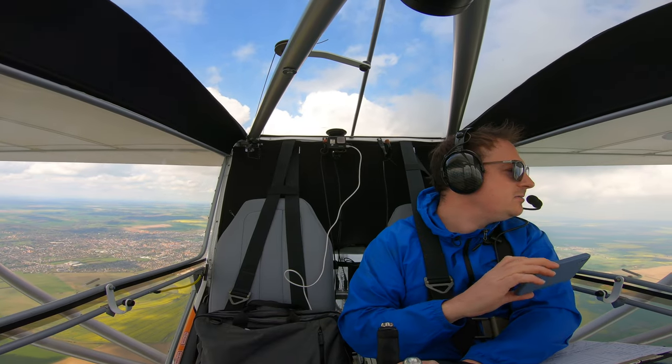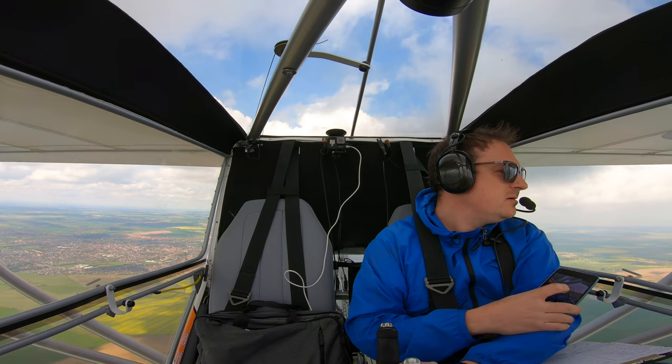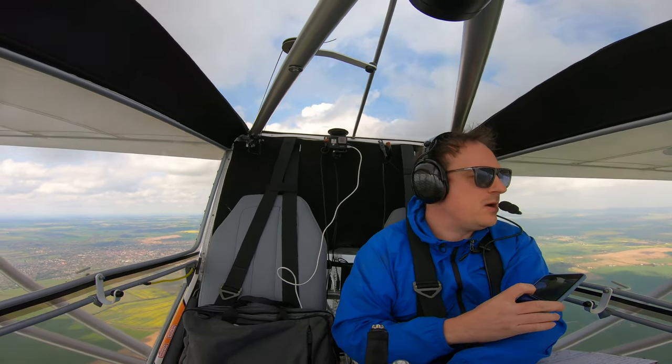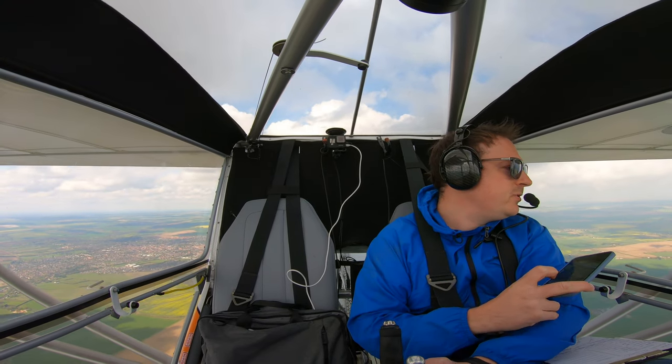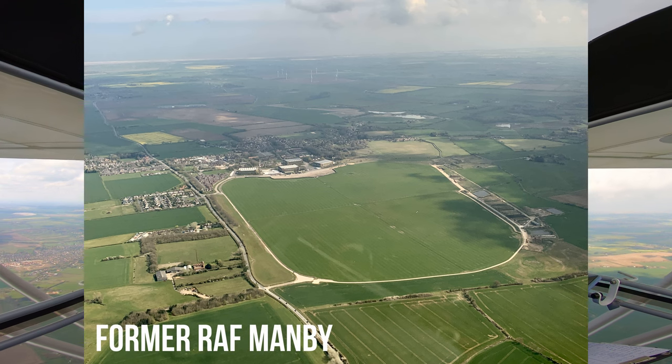There's an old airfield down there. You can see the hangars. It's not marked on the map, so it must have been disused quite a while ago. I'll get a picture and post it in the video. It's definitely an old World War II airfield.